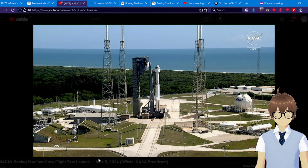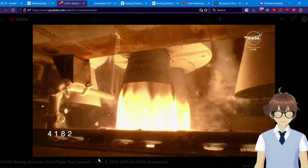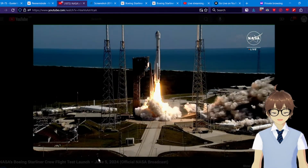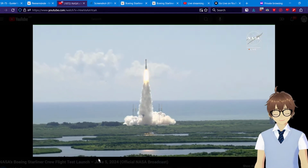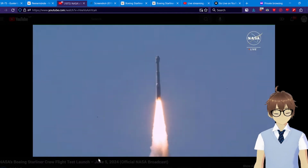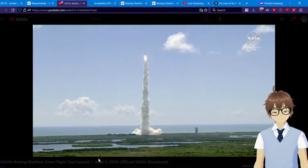10, 9, 8, 7, 6, 5, 4, 3, 2, 1. Ignition and liftoff for the Starliner. Two American heroes. Liftoff. Stars for all of us. The first launch ever outside of the Kennedy Space Center, and we are witnessing history so far. So good.